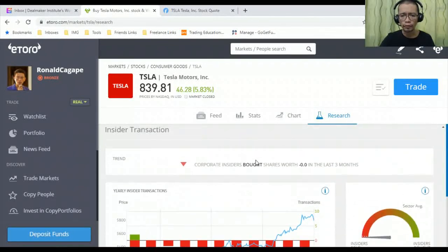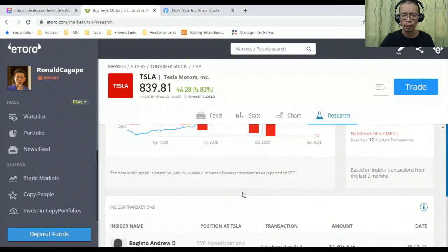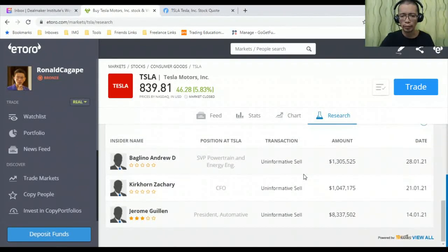So in terms of corporate insiders, no insiders have bought shares in Tesla. There have been insiders selling, but these are uninformative sells. These are the executives exercising their stock options. These are normally bonuses given to executives.